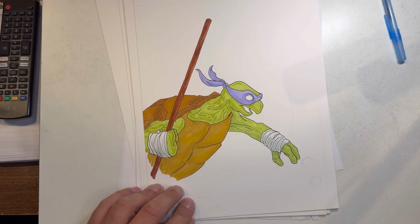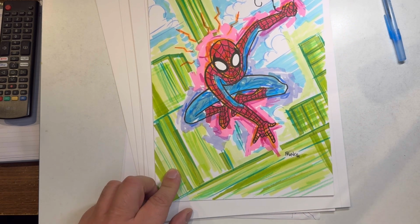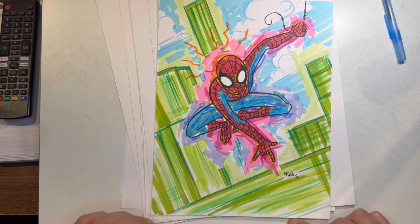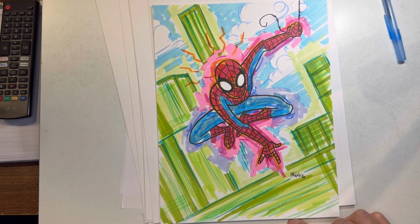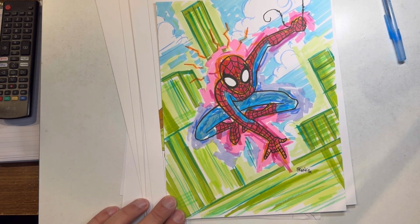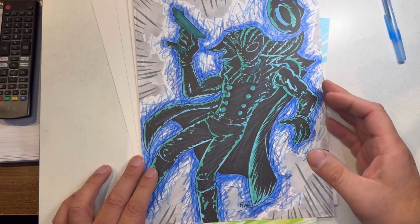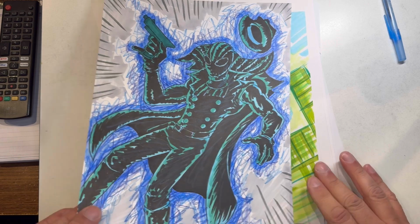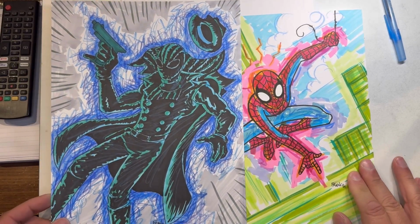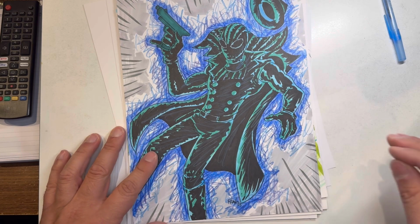And then once I get to the color stage, sometimes I'm very all over the place. I like different styles. I like different colors. I like blotches of color. So this may look a little bit messy, but I like the art style of this. Sometimes they get a little out of hand, where the color just kind of goes everywhere. But like I said, they look very different from each other, but I like them. I like both of them. And it's kind of like what I like to explore.